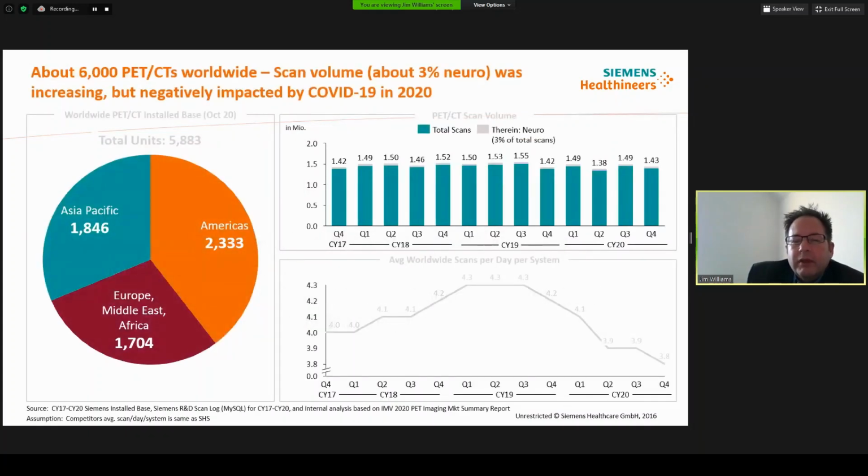So in the world, there's about 6,000 PET CTs installed, give or take, a margin of error plus or minus 500, I'd say. And of these, the vast majority of them are installed in the Americas, about 2,300. But Asia Pacific is catching up fast, and Europe has a large base, and they're coming up fast as well. But if we look at this, 6,000 is not a huge number of scanners. It's not an enormous number of machines.